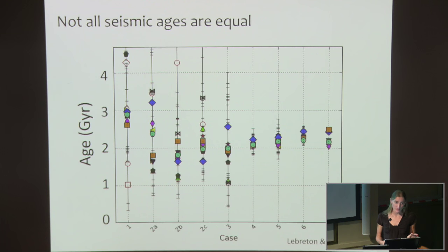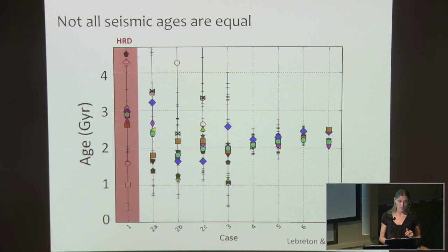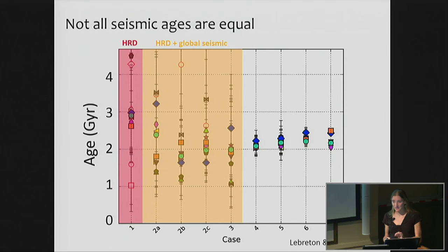So if you just use HR diagram position, luminosity, effective temperature, composition, this is how well you do. You get quite a bit of scatter depending on your input physics, and all these things are reasonable input physics. Nothing here is crazy. If you include the delta nu, nu max, the global astroseismic parameters, which, remember, pin you down much more precisely on the HR diagram, you still don't do that well. You're still uncertain. These ages tend to be good to something like 20%, 30%. They're not as fantastic as you would really like. But they are certainly much better because the seismic information is constraining.